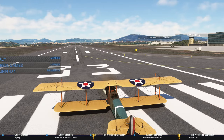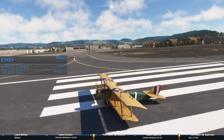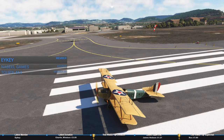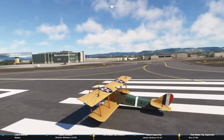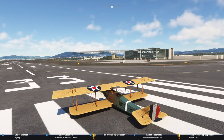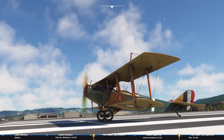Hello again. Here we are. Not a sound we often hear at the Flight Deck Sim channel. In the Curtis Jenny. There's several spawned on top of me, I noticed. You can see they're all there, but we've got aircraft behind, aircraft in front, aircraft on the apron. But yes, it's spitting away nicely. I don't know much about this aircraft. I should have done a bit of research before we started the stream.